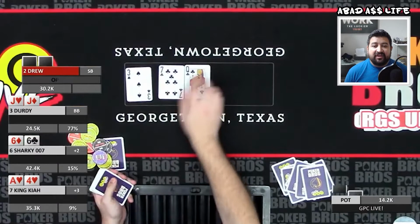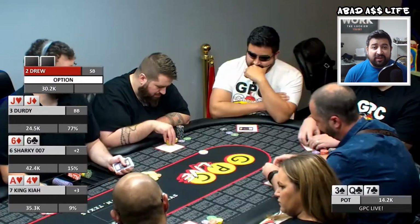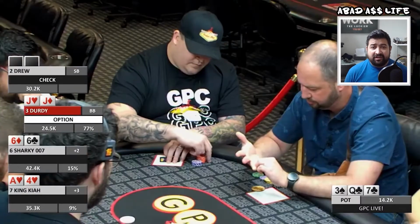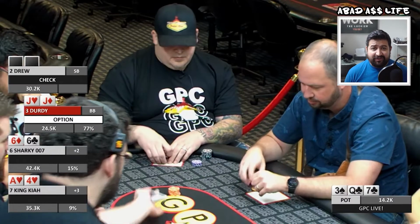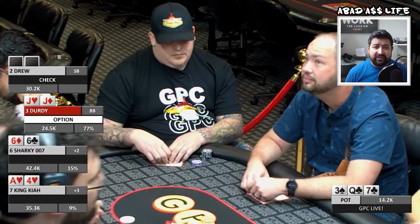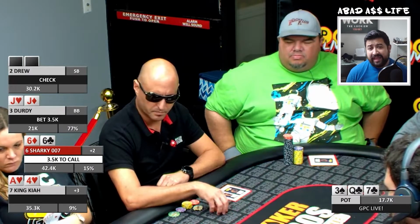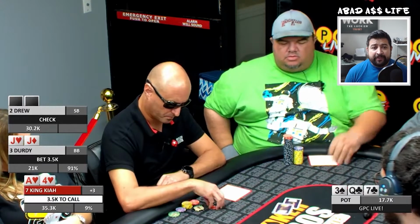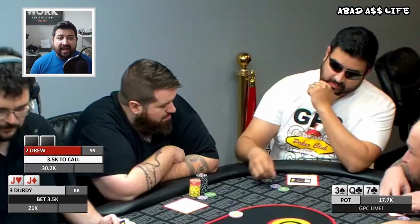The flop comes Queen-7-3, 2 clubs. So against 3 opponents, being out of position, I decide to check it over to them, and Dirty goes ahead and puts in a bet of 3,500, which is relatively small. It's about 25% of the pot since there's 14,000 in the middle, and Sharky and King Kai get out of the way. With this particular hand and this particular sizing, I decide to peel and take a turn heads up, so I put in the call.